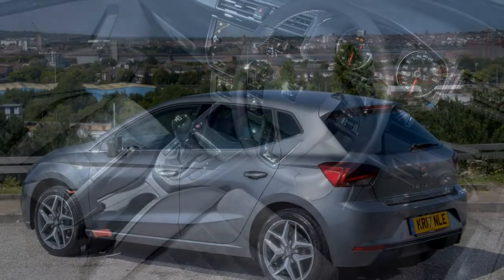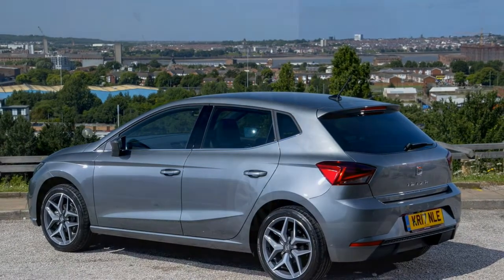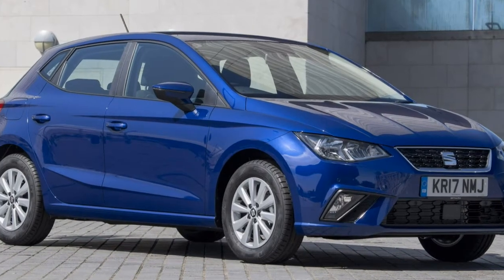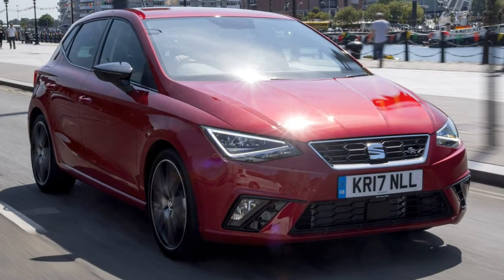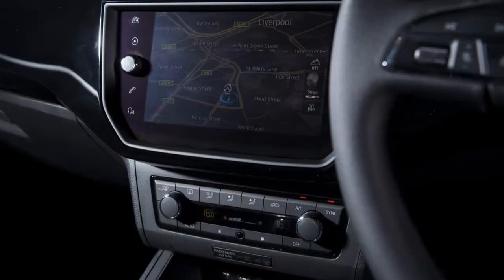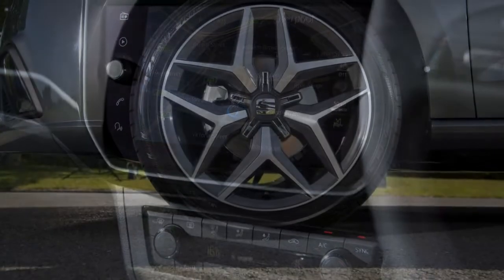Excellent ride, but still fun. Steering is well weighted. With a brand new Ford Fiesta recently launched, the Ibiza has a fight on its hands, as the car from the blue oval is incredibly accomplished in terms of providing an exciting drive that's also compliant and relaxed when you need it to be.